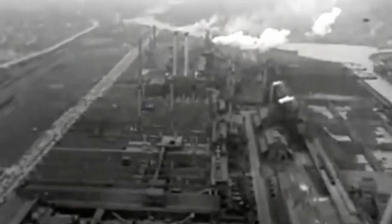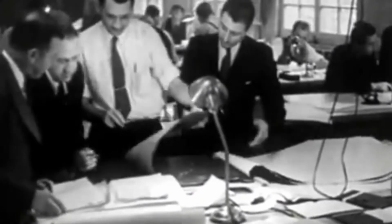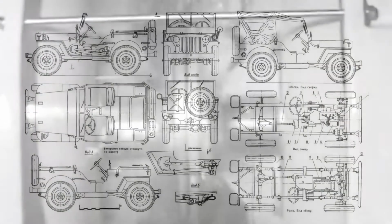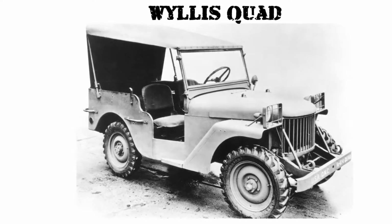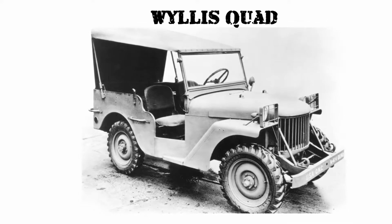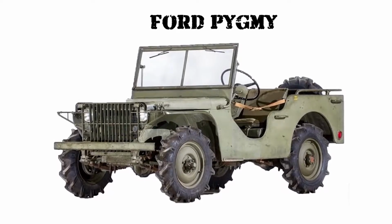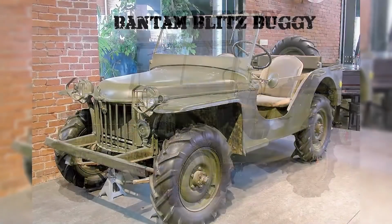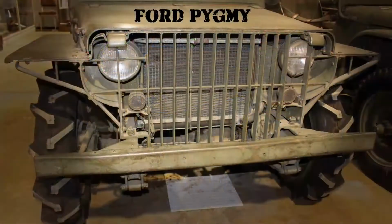The Army knew that Bantam did not have the production capacity to meet the Army's needs, nor did they have the money behind them to accomplish such a feat, so the Army invited Willys and Ford to create prototypes and sent them the Blitz buggy's blueprints. In just a few weeks, both companies had test vehicles available. The Willys Pilot, known as the Quad, was delivered on November 13, 1940, followed 10 days later by the Ford Pygmy. Since both were based upon Bantam's design, it is hardly surprising that they looked almost exactly like the Bantam Pilot. One obvious exception was the flat grille used by Ford.